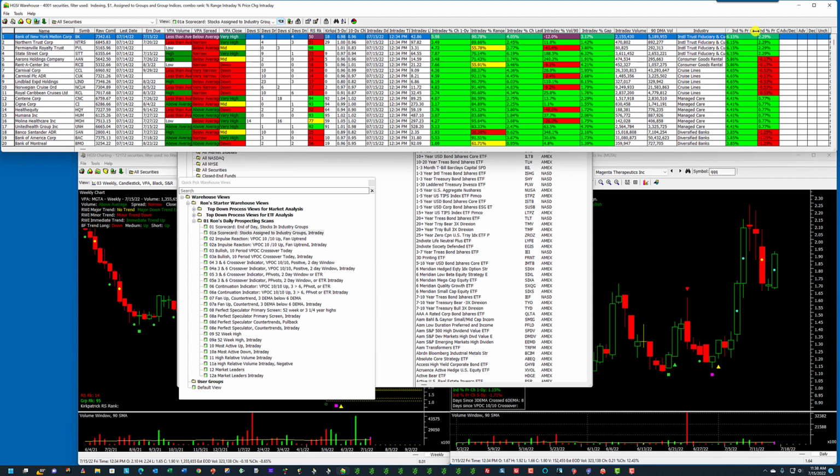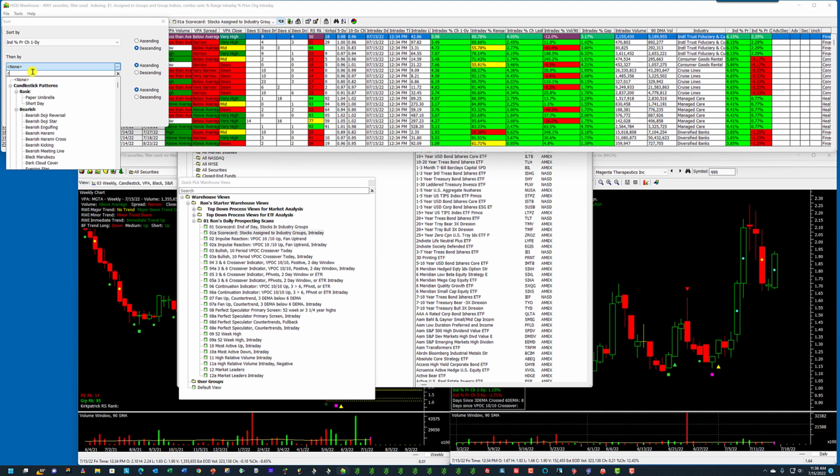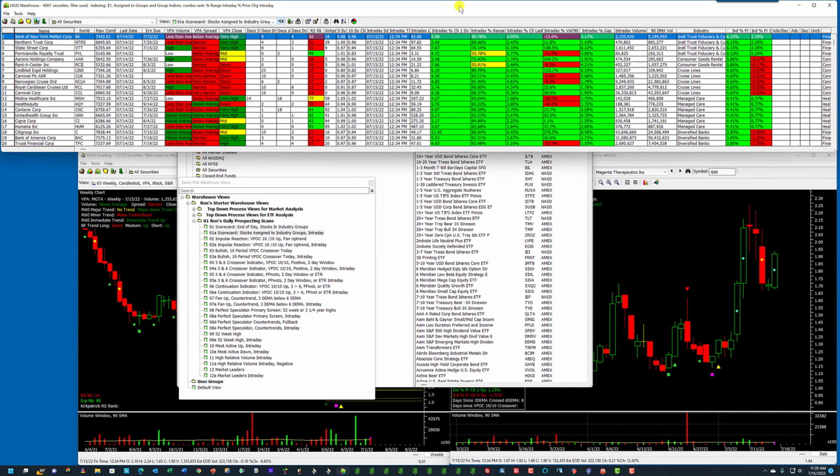I did that, and you can see that the large banks are up today, and I assumed that was the case earlier when I saw the financials up. And Bank of New York Mellon is up 5.9%. Another thing I like to do after sorting on the industries is do a secondary sort. Just type raw in here, and that sorts all the stocks according to this combo, the percent range and the percent price change intraday, and just stacks them in order based upon the combo.